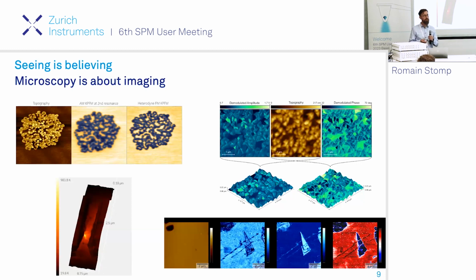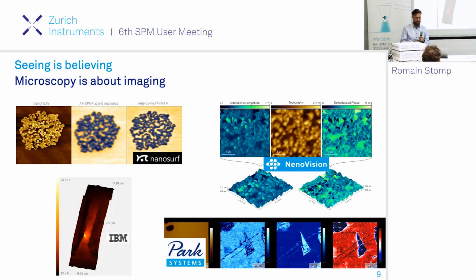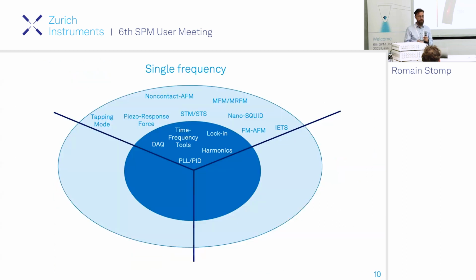Microscopy is mostly about imaging. Especially for scanning probes, that means that you are doing a lot of tip-sample interaction, and SPM is really about creating contrast out of this information. We do not actually make AFMs, so we like to collaborate with our customers and partners. Here I'm taking some slides from a previous user meeting, and I'm sure you're going to have very nice pictures in this one as well. Here we have, for instance, Kelvin probe, piezo response, nanomechanics, thermal, and so on. We are grateful for the collaboration with all these people, and we look forward to more.